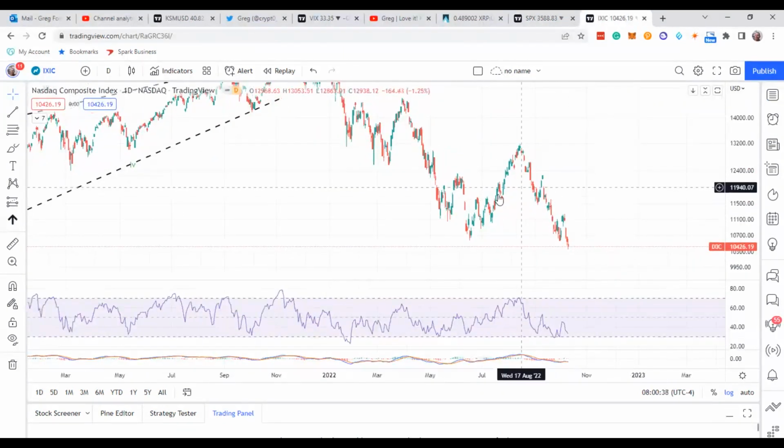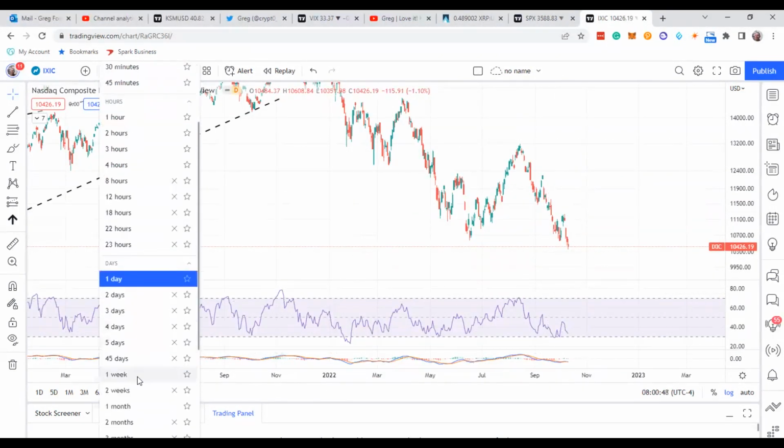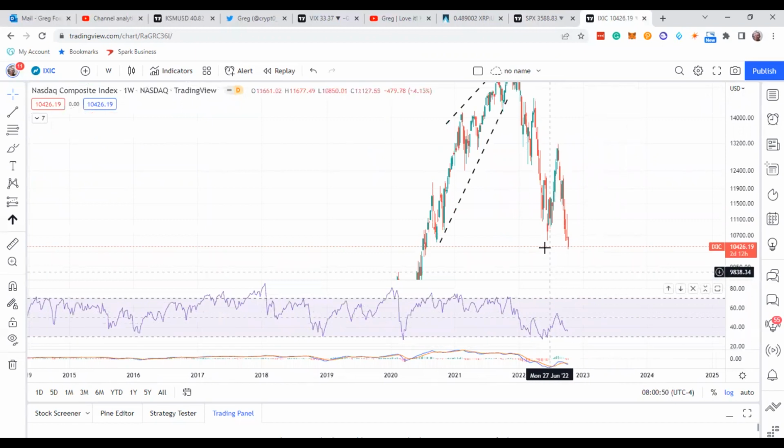Could it go down some more? It could, but I do think it's going to be finishing in this area. It's the same thing, bullish divergence from there to there on the NASDAQ. And then on the weekly, you have bullish divergence just like so on the weekly.